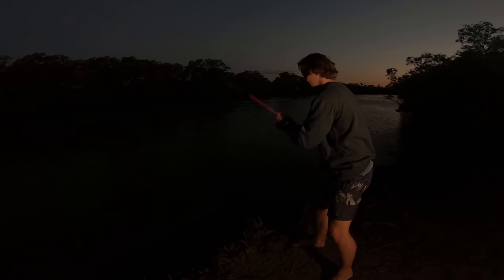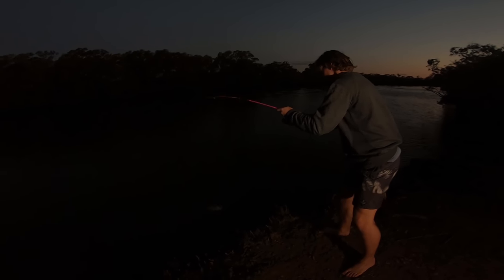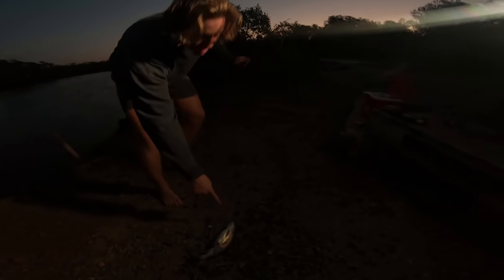There he is. What did it look like? I think it's just another catfish. Oh, he's swimming right over here. Doing nil, baby. Oh, no. First fish, most fish, biggest fish. I got them all right now. Oh, look, he's only just hooked.